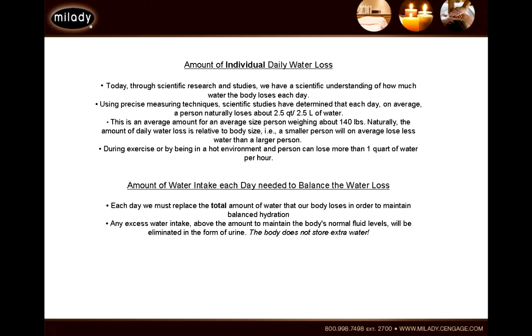Now, the amount of water intake each day needed to balance the water loss. Each day we must replace the total amount of water that our body loses in order to maintain balanced hydration. Any excess intake above the amount to maintain the body's normal fluid level will be eliminated in the form of urine. So the body doesn't store extra water. So we can't really overhydrate in a short period of time, because immediately that amount of water will be eliminated by the body.